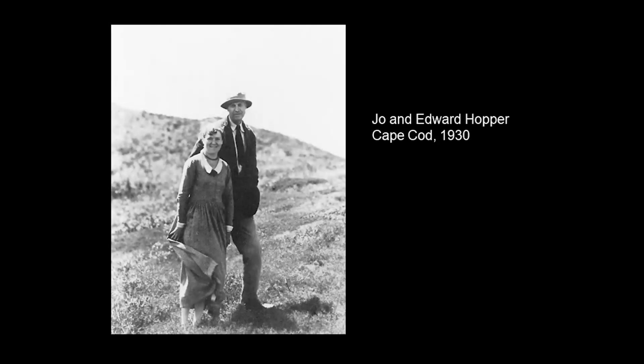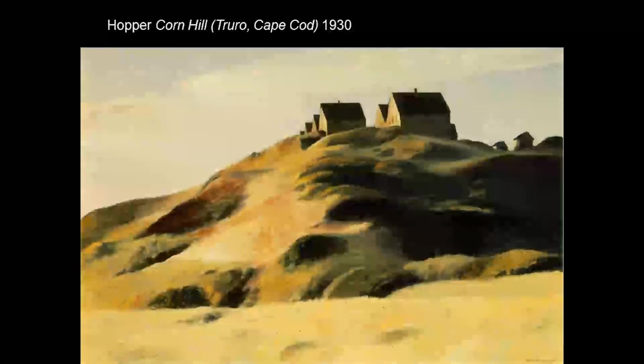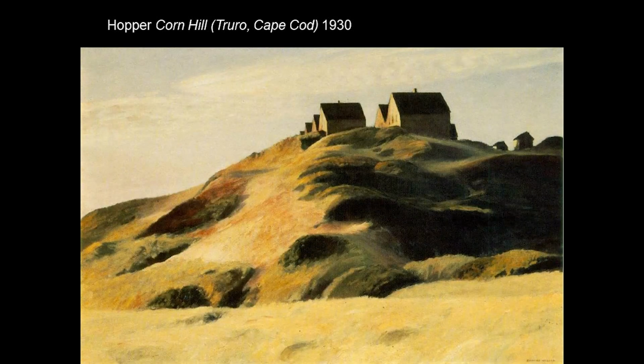In 1930, the Hoppers began spending their summers on Cape Cod, especially the outer Cape community of Truro, Massachusetts, about 10 miles from Provincetown. Hopper's painting Cornhill, Truro, depicts a location historically significant as the site where, in November 1620, the Mayflower Pilgrims first plundered a stash of food and water stored by the Wampanoag.